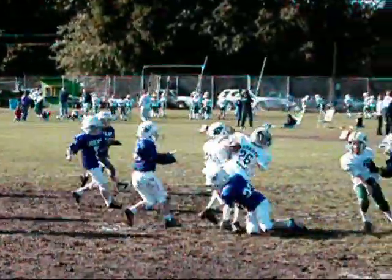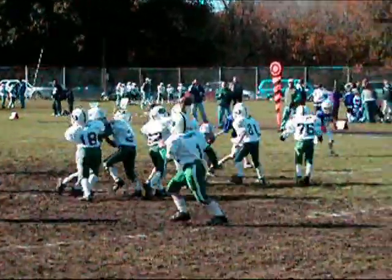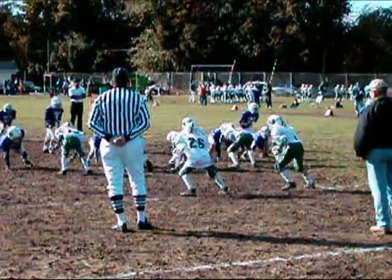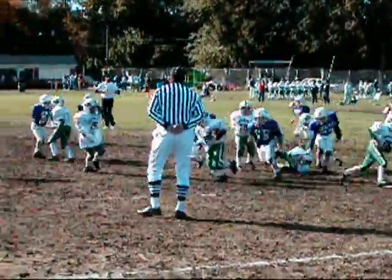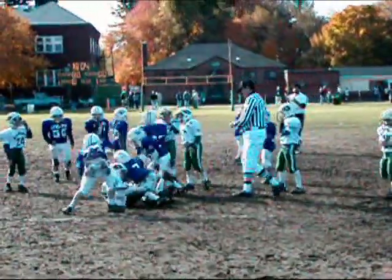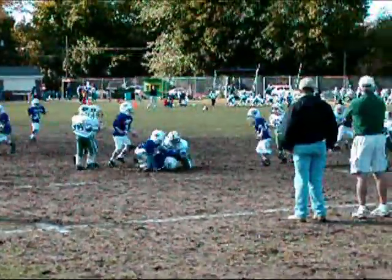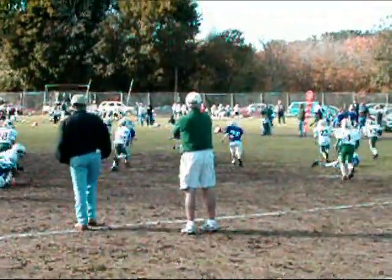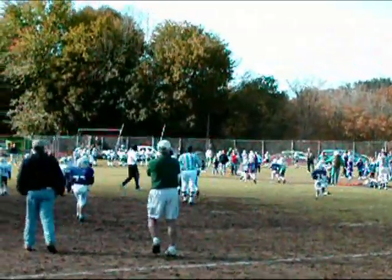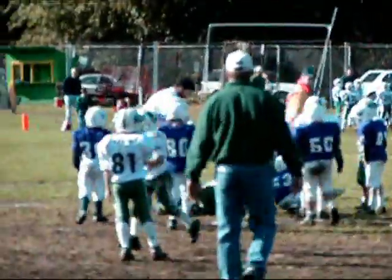Ball's handed off to number 26, Justin Ringler, as he makes a few moves. Ball is given to number 76, Connor Sullivan. Ball is kept by number 13, Brady Shatner. Two in a row, that's Brady Shatner. And he breaks the... That move. The ball is pitched.